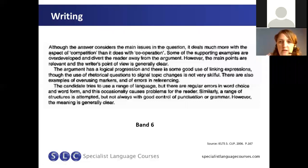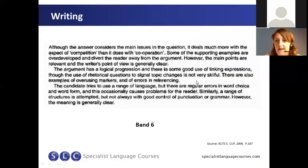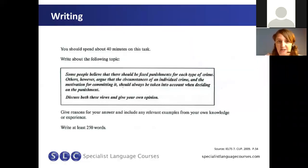One of the key points to notice with the examiner comments is that errors, particularly in vocabulary, errors in word choice make it sometimes difficult to understand. So if the words you've chosen or the structures you've chosen make it difficult for the examiner to understand, then you're not going to be able to get a 7. So it's important that everything is very clear. Okay, and we have one final essay to look at.